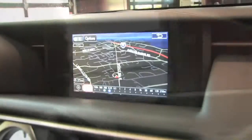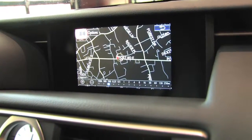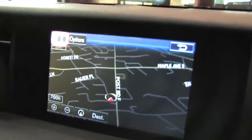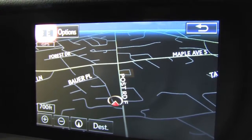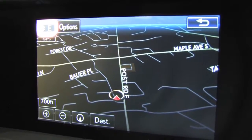Now I'm gonna go over with you the navigation. This is an all new 8.0 navigation system in the Lexus RC 350 F Sport. Inside here, I'm going to show you the 3D mapping. You can zoom in and out, change the view. This one is my favorite with the 3D bird's eye view. And when you're in a certain specific city, buildings will pop up just to show you where they are exactly and make it real time, as well as traffic and weather free for the first year.